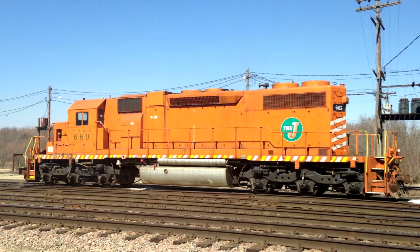This was in the yard on the Canadian National at Freeport on March 21st. We were on our way to Savannah that day, and yeah, first time I've ever seen one of these. Really cool, and hopefully I can end up seeing a few more sometime soon.